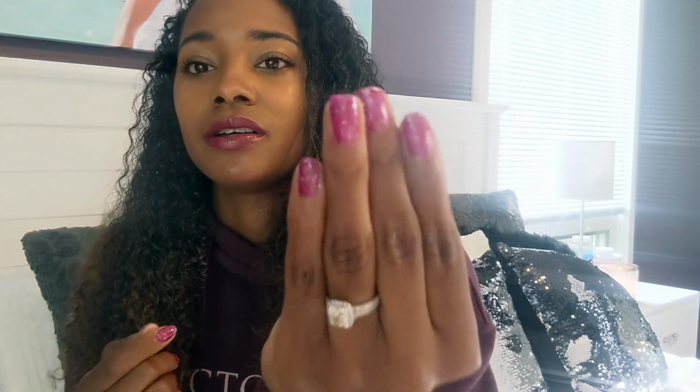I've been loving my gel nail kit. I do wish the polishes lasted longer, but it's basically, you have the look of the nail salon and you can get it at home. I'll try to remember to link that kit down below. But anyways, just by having your nails done, it does give you a different vibe.